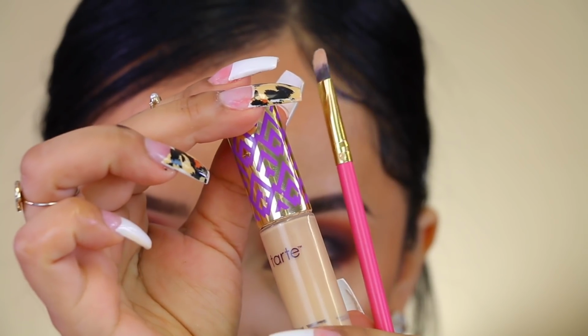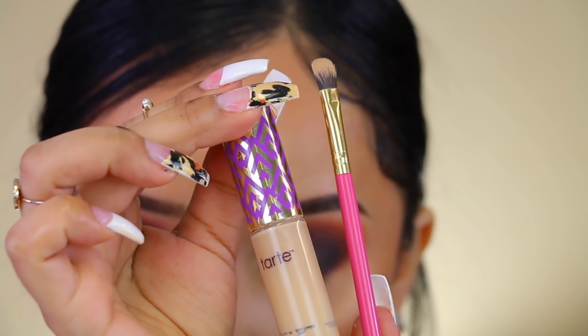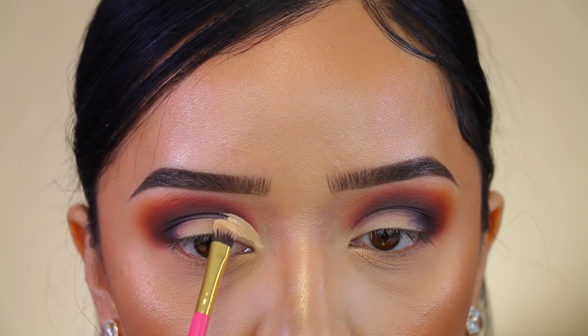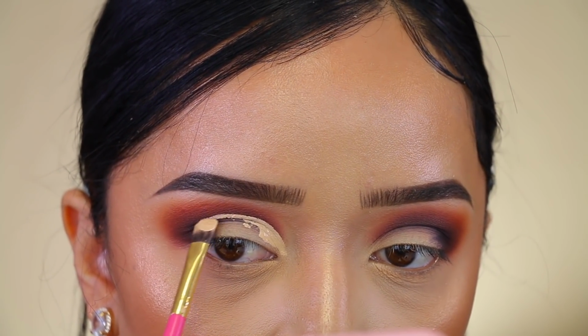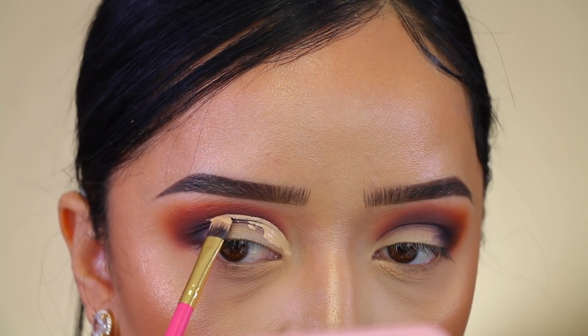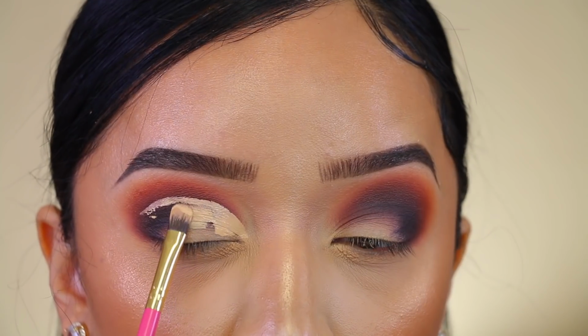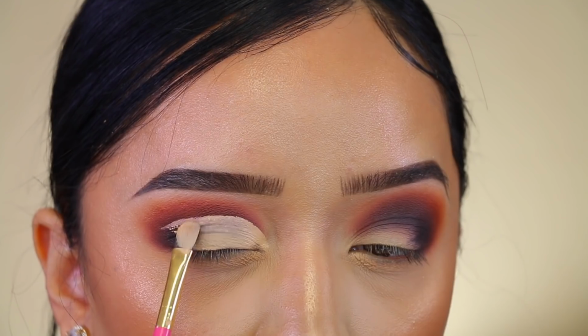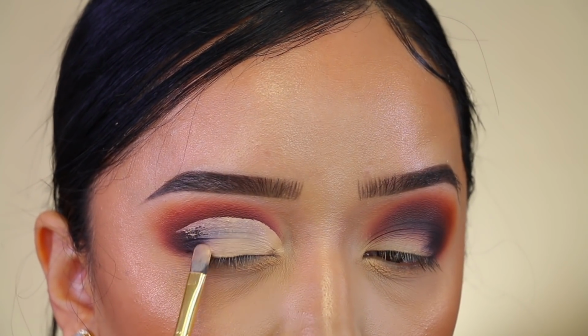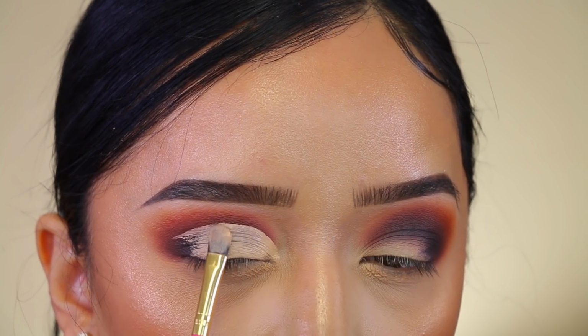I'm going to go back with my Tarte Shape Tape, and I'm actually going to take this Alamar Cosmetics brush. This brush is perfect for cutting the crease. I am creating a half cut crease. You don't have to take this step, but for me, it just really makes it nice and clean. I do take a generous amount of concealer. That way my line is nice and crisp. Take your time when doing this.